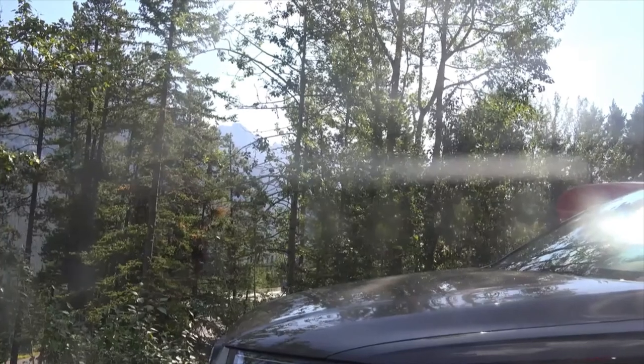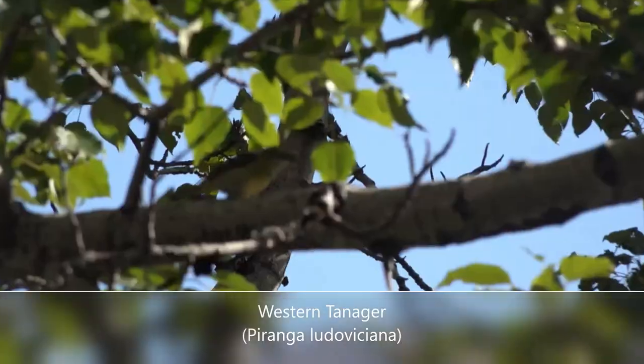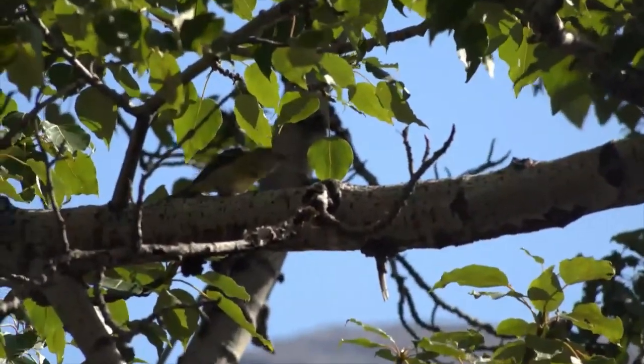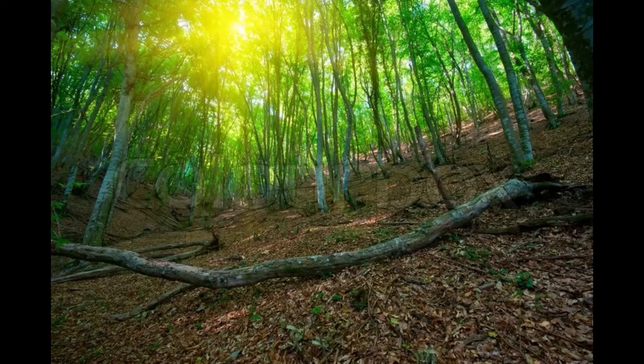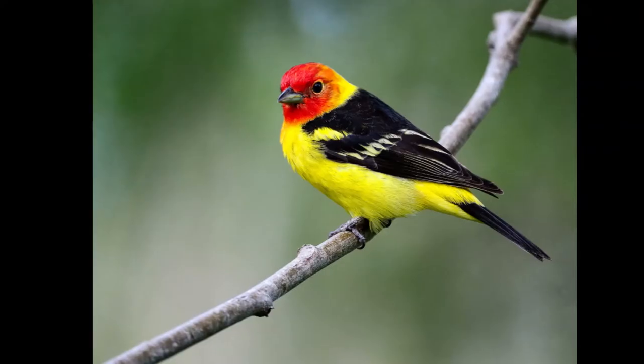There, we saw a very beautiful bird. This is a western tanager. This bird can be found from Canada to Mexico in open deciduous or mixed deciduous coniferous woods.